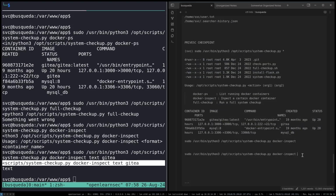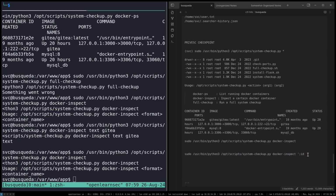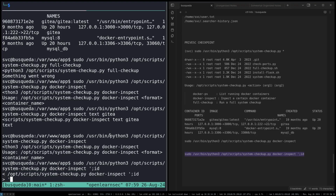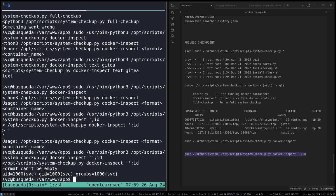I mean, we can just get a little bit dizzy and try something. I don't know. Yeah. Oh my god, that worked. Holy crap. I honestly did not think that would work.